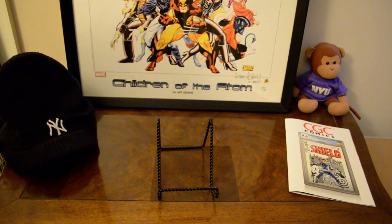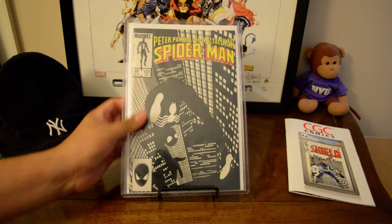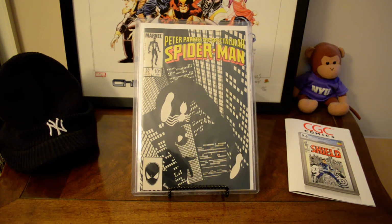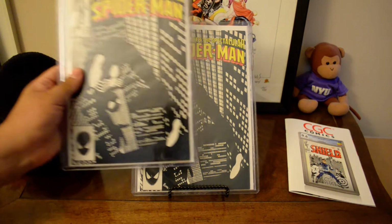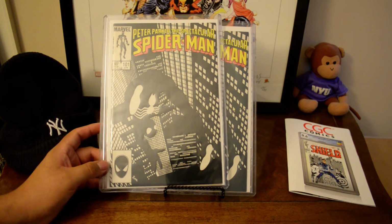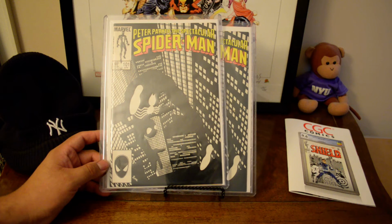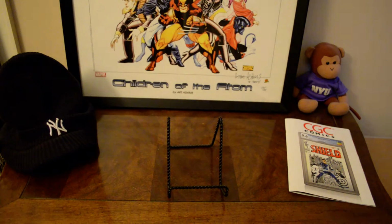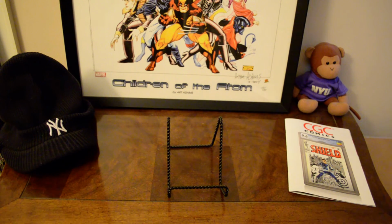I know I showed these plenty of times. These are probably the best of the bunch that I found. This is a $300–400 book. Surprisingly, in a 9.8, I have 2 copies of the bunches that I have. This Peter Parker Spectacular Spider-Man 101, just a classic black cover. Look at that. So we'll see how that works out.